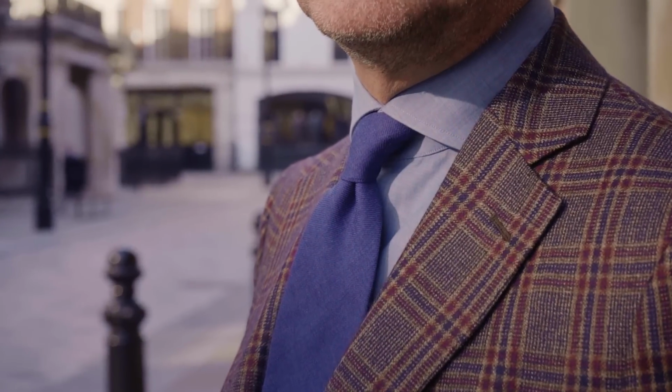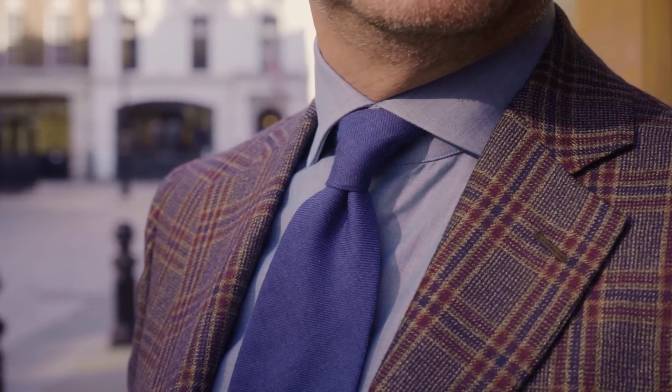You often see these in ties as well. As much as I adore pure cashmere ties, if you can find a wool cashmere blend tie, you get that softness, you get that sense of luxury, but a bit more resilience. It means you can get a longer wear out of it. So that is important. Wool cashmere is a lovely material.